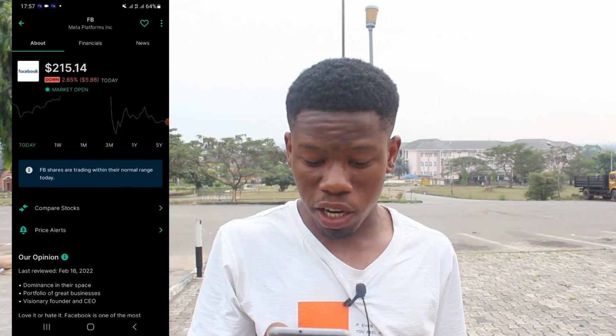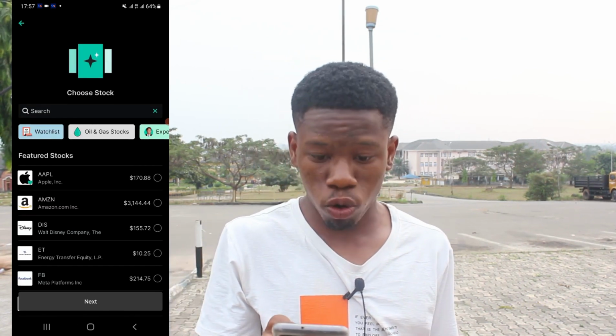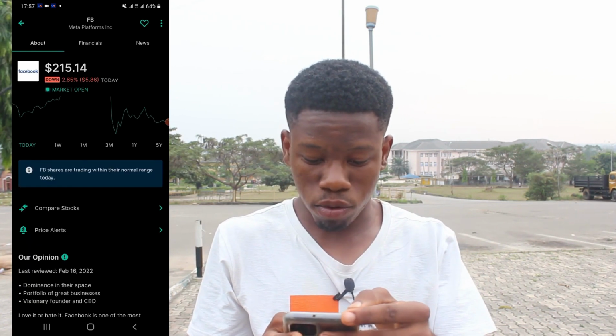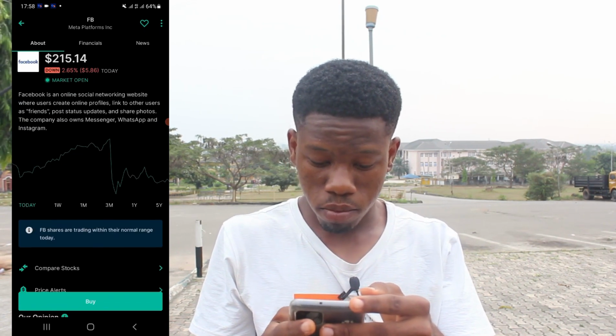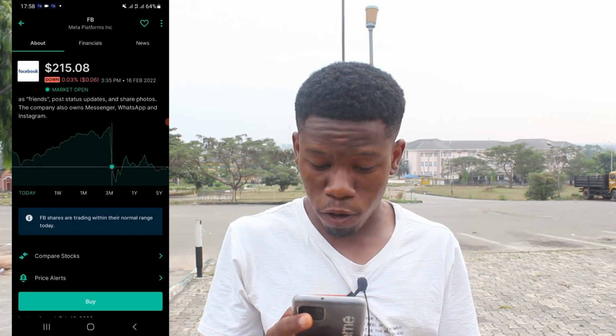As you can see here, you can actually set a price alert, or you can compare Facebook to other stocks if you want. You can compare it to Apple, but I just want to buy Facebook. I don't want to compare it. So all you have to do is click on buy. But before you buy, you can see here, you can look at the history of Facebook stock.